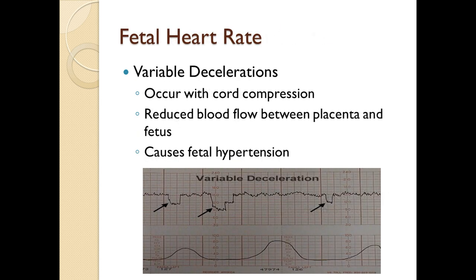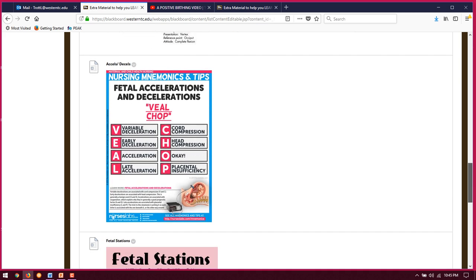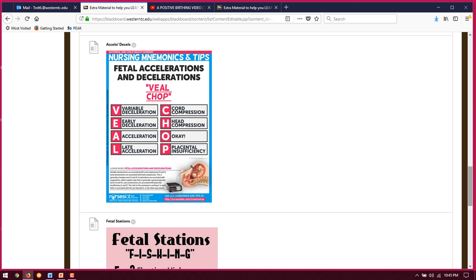I'm really hoping it pulls up when I switch screens here. This little mnemonic under the extra things to help you learn, the VEAL CHOP, really helps me keep it straight, so make sure you're reviewing this. V for variable deceleration, like we just talked about, is cord compression. Early deceleration, where it starts to decel before the contraction, think head compression. An acceleration where baby's moving around, we like that. That's good. But L for late deceleration, sometimes that could mean the placenta isn't perfusing enough blood. So really look at this VEAL CHOP mnemonic, and it does help keep it straight.